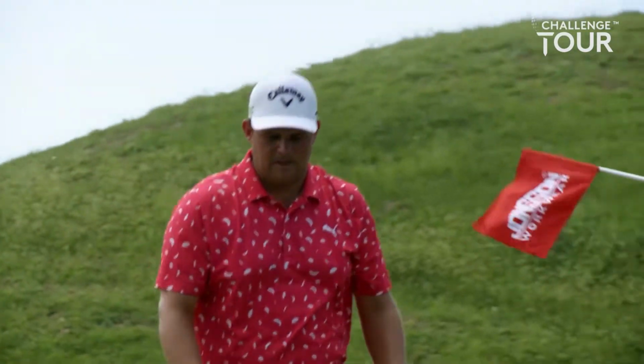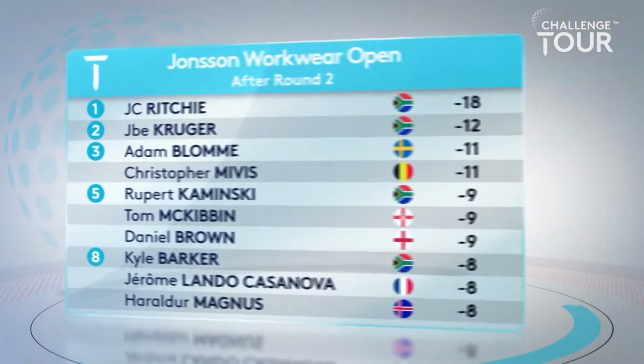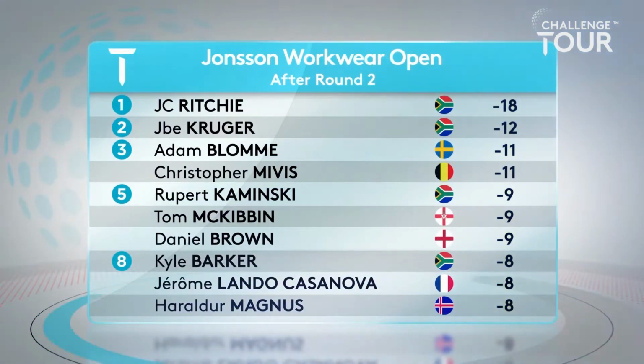In it goes. This is unbelievable stuff. 9 under par today, 18 under total. And JC would remain at 18 under come close of play, 6 clear of a resurgent JB Kruger. At 6 under for the day, 12 under overall. He'll need plenty more of that if he's to catch our runaway leader.